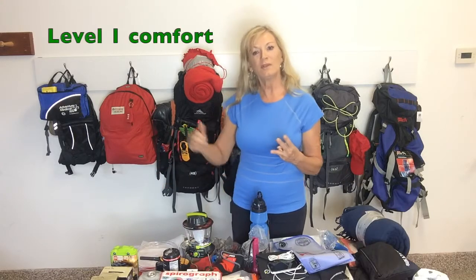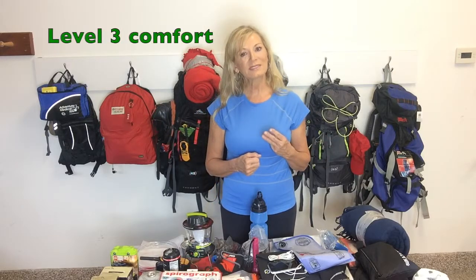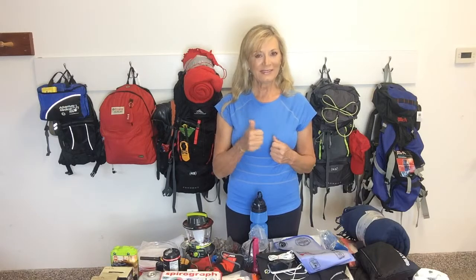Now, we're going to talk about 3 levels of comfort. Level 1 would be if you just grab a bag and water and go. Level 2 would be if you grab and go, but you also are able to drag something with you. And level 3 would be if you're able to take a motorized vehicle or a trailer or something like that. In the Word doc that I have down below, it has identified those 3 levels of comfort and suggestions for you.